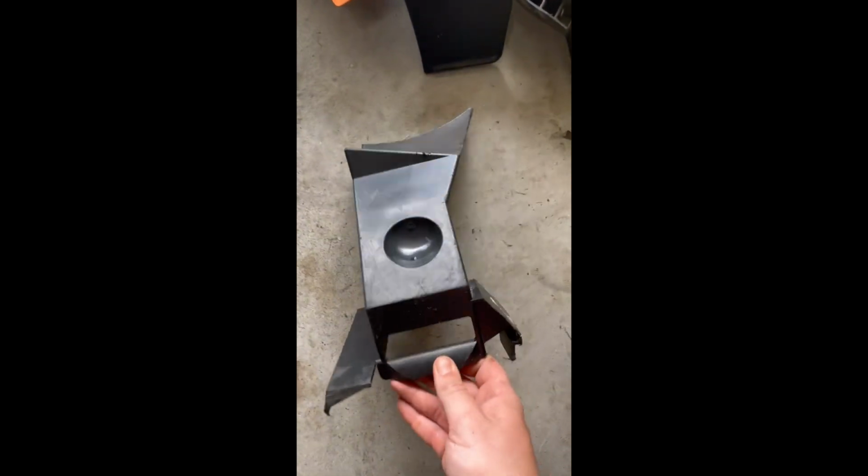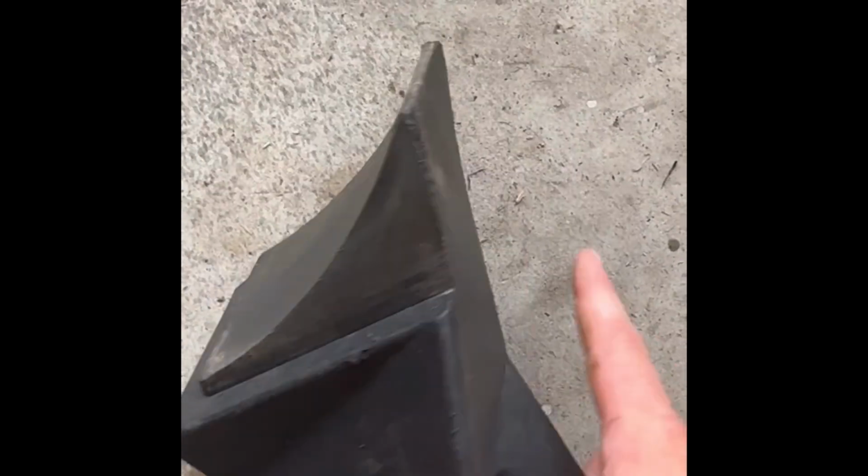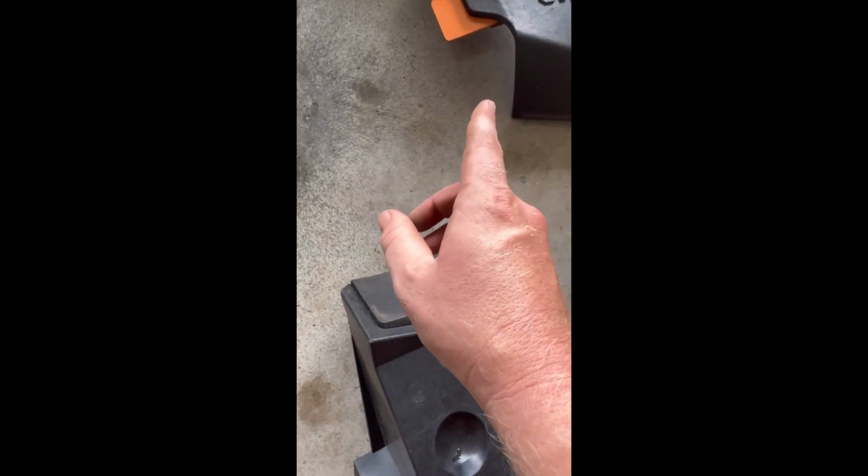I'm sorry, let's talk about the mulching plugs. If you've seen a lot of Scag SFC30 videos, you already know this plug catches really nasty, really hard to get in and out. You get a little bit of grass inside this area where this plug goes, and it's super hard to get in and out.